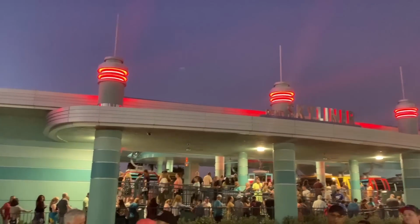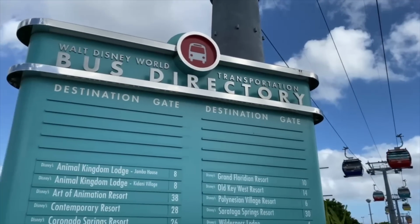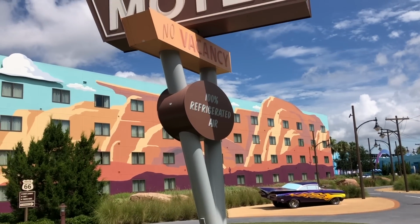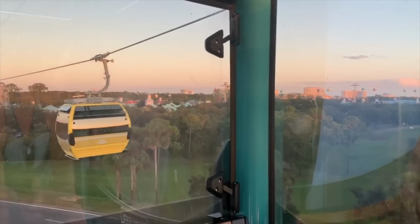Now, which modes of transportation do you want to take to get to Hollywood Studios? For the most part, if you're using Disney's complimentary transpo to get you around property, you're going to arrive at Hollywood Studios via bus. But if you're staying in a Skyliner resort like Disney's Pop Century, Art of Animation, Caribbean Beach, or Riviera, then you can get to Hollywood Studios via Skyliner.